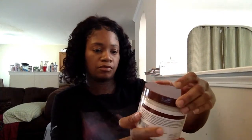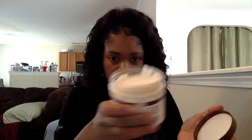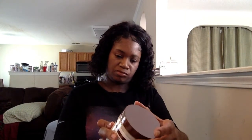Natural Deep Conditioner with jojoba oil. Check it out. This has been around for a while because I've had this before. And it's just a thick base conditioner. Smells like conditioner. Doesn't really have a smell, just has a conditioner-like smell, but not really perfumey. It says paraben free, sulfate free. That's good.